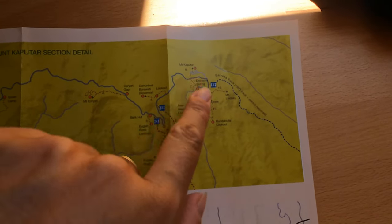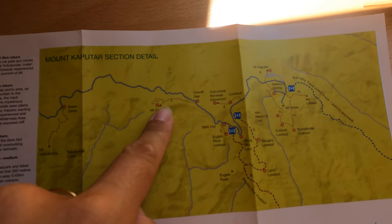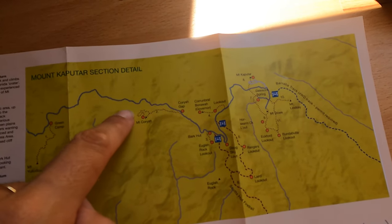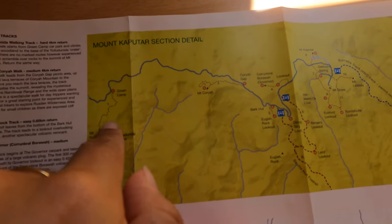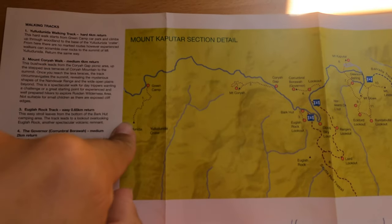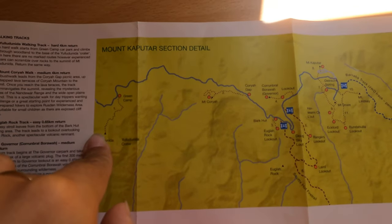And then tomorrow we'll drive out and head to Mount Coryah. That one goes around a summit and it sounds really pretty. It's recommended to day trippers. And then we're also going to do the Yuladanita walk, I think that's how you pronounce it. Looks really cool as well. That'll be really fun.